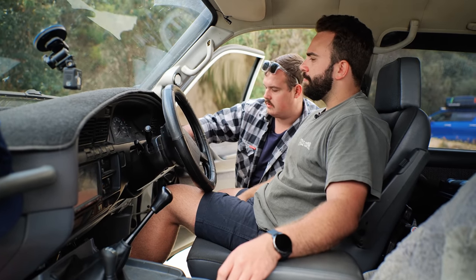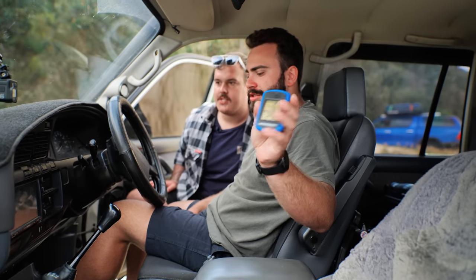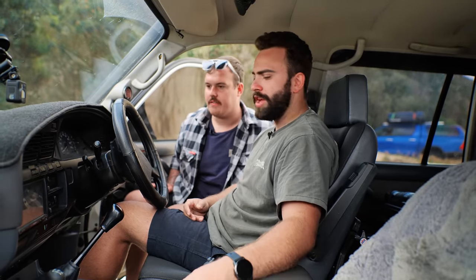Nice. I got my locker switches up here. So just a little portable freezer fridge gauge so you know exactly what's going on. Just to check at the exact moment when my beers smash open and explode, shatter everywhere. Yeah, that's what you want to know as well.